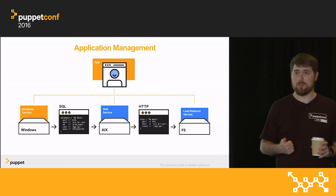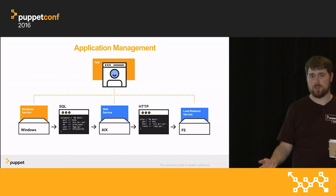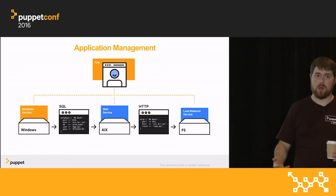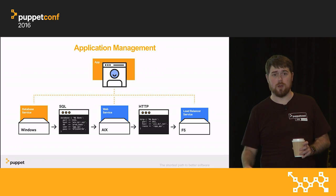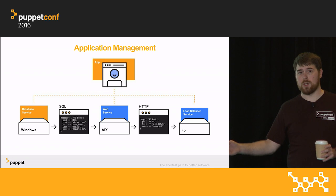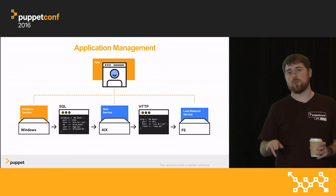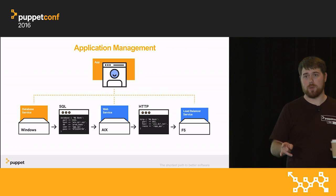We designed the application modeling to accept classes, defined resource types, and native resource types as components. And the idea is you should be able to reuse stuff from the Forge, your existing profiles. You may build another wrapper for other reasons, but you plug those in. And then you exchange resources between them. We call these capability or environment level resources. And these examples are SQL and HTTP.